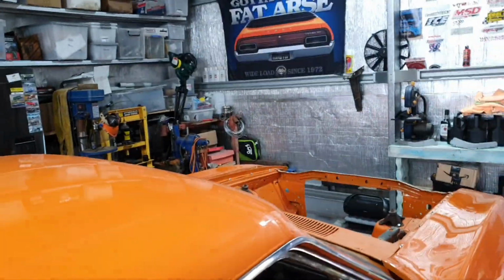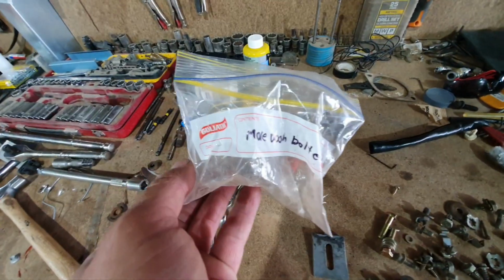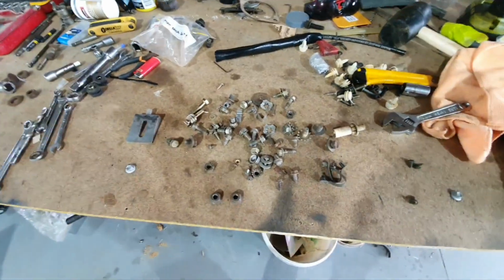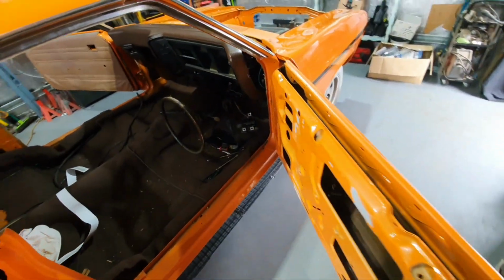Oh, this is rather challenging. I pulled this dash assembly apart, would have been 4 years ago. So I'm starting to piece it back together. I did find all these extra screws, bolts and all that, and it was labelled more dash bolts, which means that there's more somewhere. But I managed to find the 4 bolts or 4 screws that hold the cluster in. So I'll show you where I'm up to.